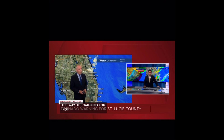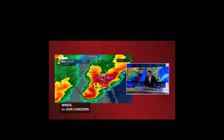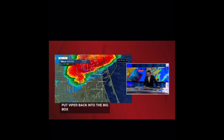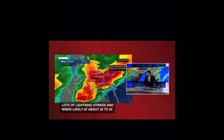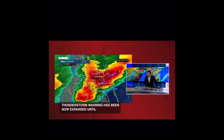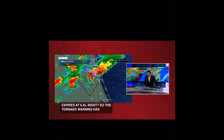All right, so we have 1 minute left at 6:45. It will expire. It looks like the storm system, at least as far as the winds are concerned, has gotten a little bit weaker. If we could put Viper back into the big box, and there it is. So we're still seeing the very heavy rain right now from Fort Pierce into St. Lucie, and lots of lightning strikes and winds likely at about 30 to 40 miles an hour within some of these thunderstorms. So these are pretty strong storms that will continue to move on through. The severe thunderstorm warning has been now expanded until 7:15, and the tornado warning expires at 6:45. All right, so the tornado warning has expired. Good news there, but we still have another severe thunderstorm warning that runs through 7:15.